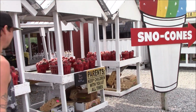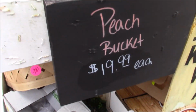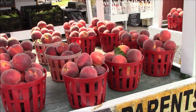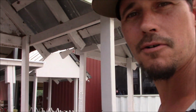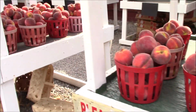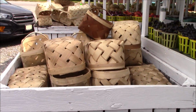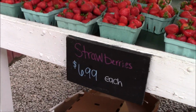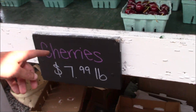Peach bucket for $20. What? It's insane. For real? Yeah, I think I might be buying peaches from Walmart. You want to support the local farms, I know, but they rob you more than the corporations do. It's ridiculous. Geez, we were going to get some fruit for the beach, but that is phenomenally overpriced. Here's some berries. I gave you the cherries. Even that's more than the grocery store. That's more than Food Lion.